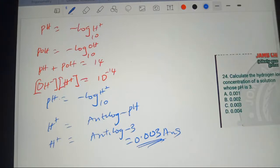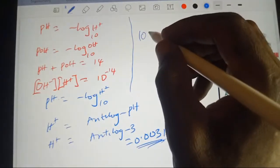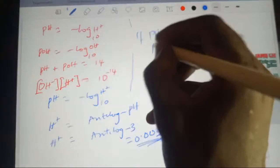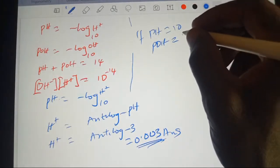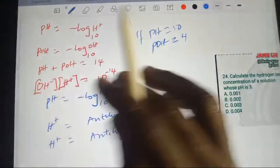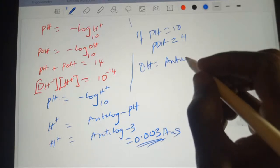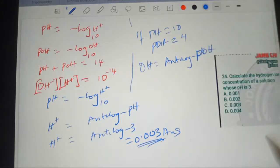Just note this now, that with this you can solve any question. For example, if you are given that the pH is 10, it means that pOH will automatically be 14 minus 10, which gives you 4, because of this basic statement here. Then hydroxide ion concentration is equal to the antilog of minus pOH. So that's it for that question.